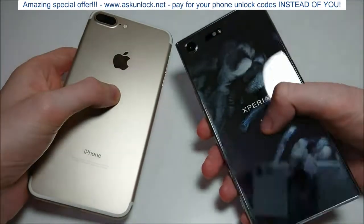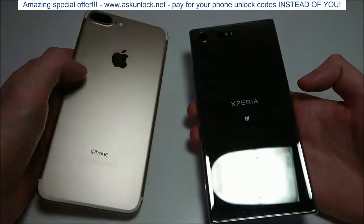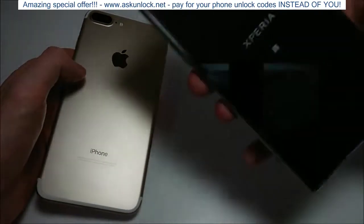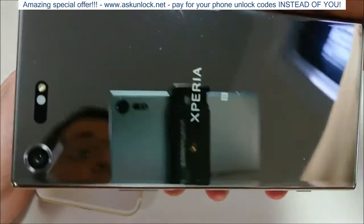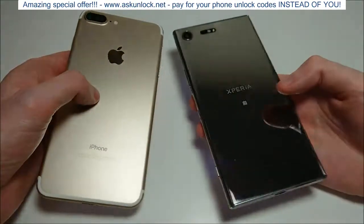So obviously guys, Sony is a fingerprint magnet when we wipe this off. Alright, so here it is wiped down. Really beautiful design here on the Sony. So very unique mirror-like finish. And both phones made of metal.